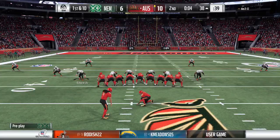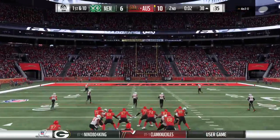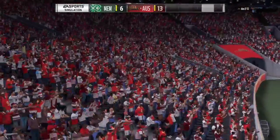So with 4 seconds to go in the half, here's the field goal unit onto the field. This officially a 55-yard attempt. And he has got it from 55 yards away.